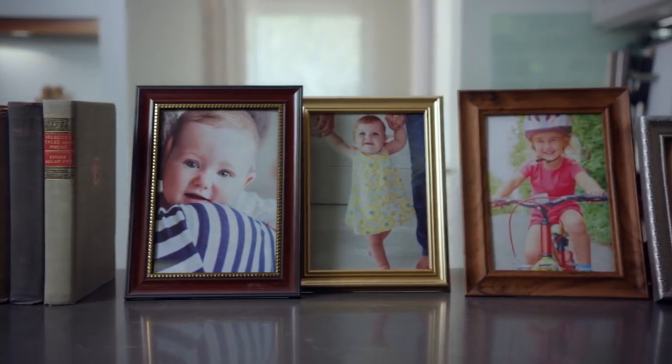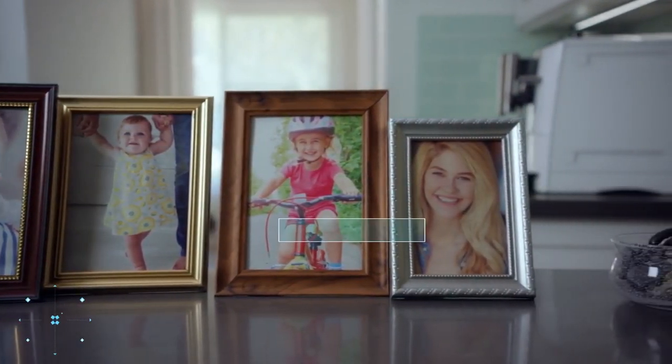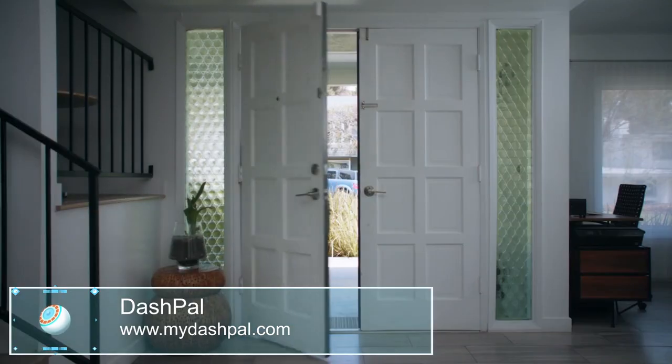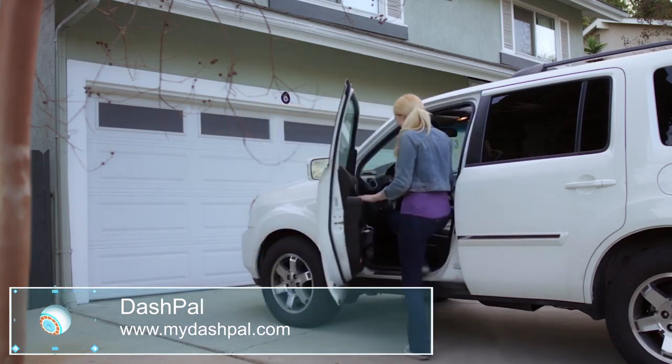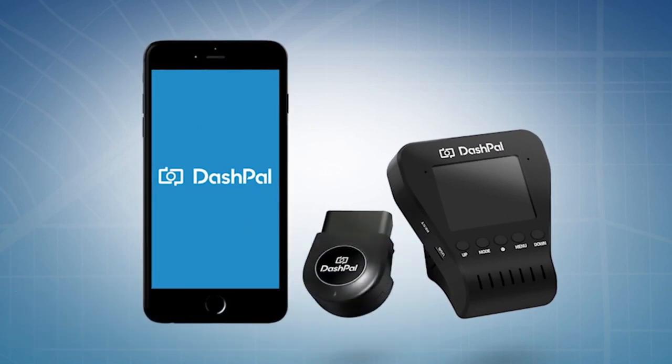There from the start. You watched her take her first steps, gave her her first set of wheels. But now she's grown and ready to explore the world. So, how do you keep her safe when you're not there to protect her? Introducing DASHPAL, an innovative dash cam that does more than watch the road.